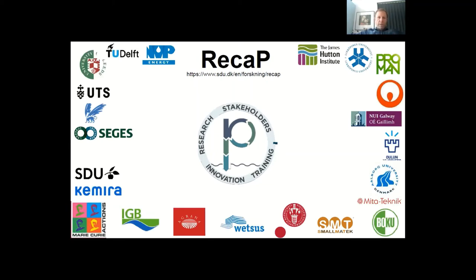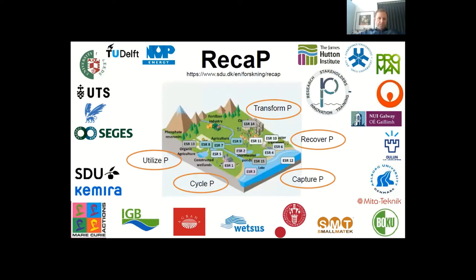We have 23 partners at the moment, a nice mixture of both academic and industrial partners spanning 10 countries, 9 European and 1 from Australia. And the ambition is that this should ensure this interdisciplinary training of the students, but in close collaboration with the stakeholders. So here we see the 15 different PhD projects in this phosphorus landscape.